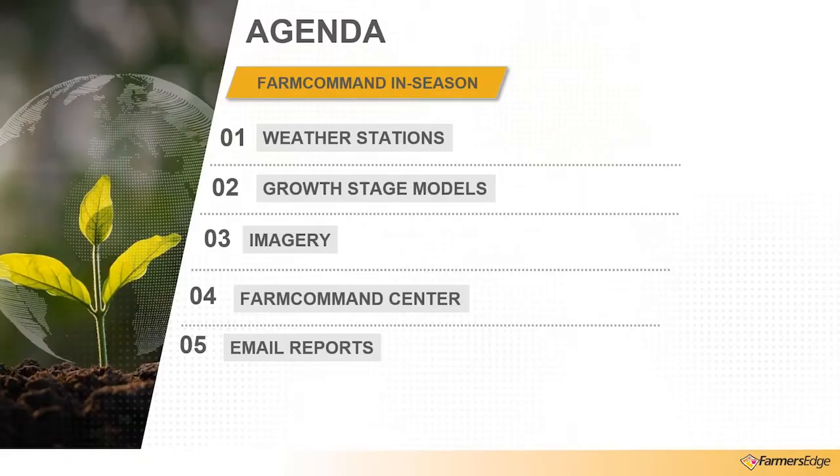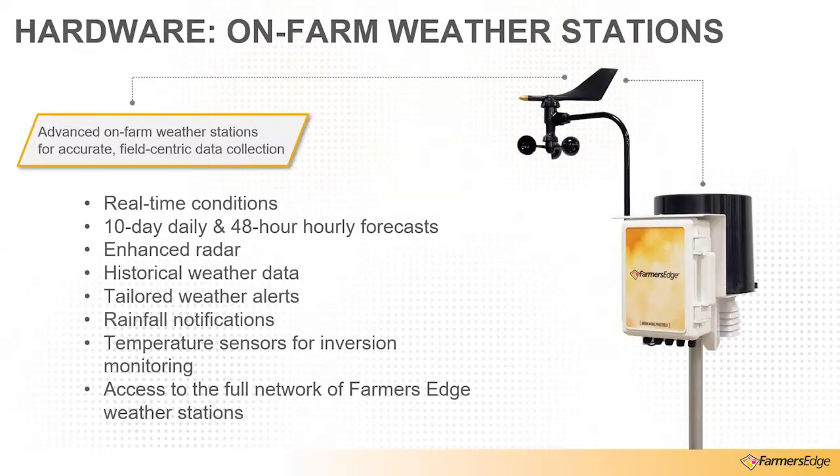As far as in-season tools, we're going to be talking about weather stations, growth stage models, and imagery, our FarmCommand Center platform that helps to tie everything together, and then our email reports, where we can actually get some reports out of FarmCommand without having to log in every time we want them, which is very exciting. So first, our on-farm weather stations.